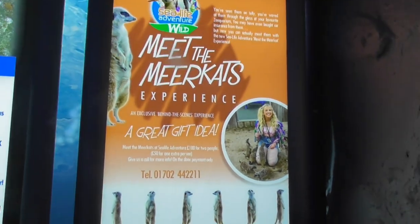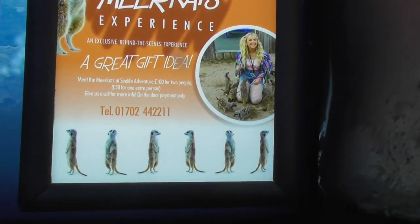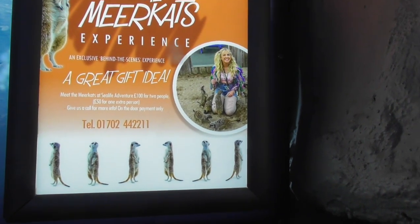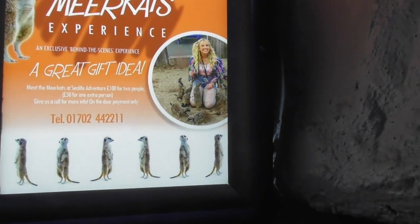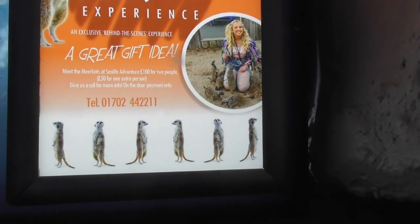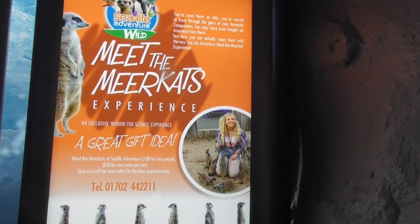You can meet the meerkats experience as well for £50 for one extra person. So meet the meerkats at Sea Life Adventure for £100 for two people and £50 for one extra person. So yeah, that's a really good experience.